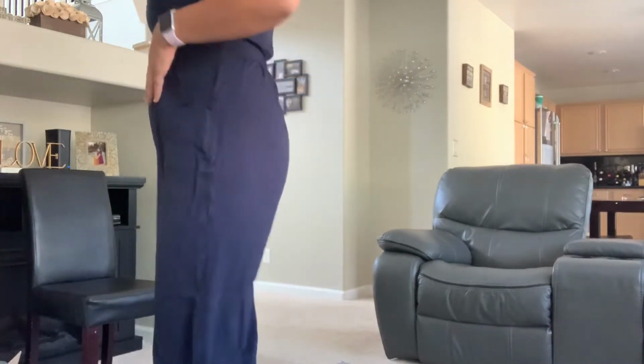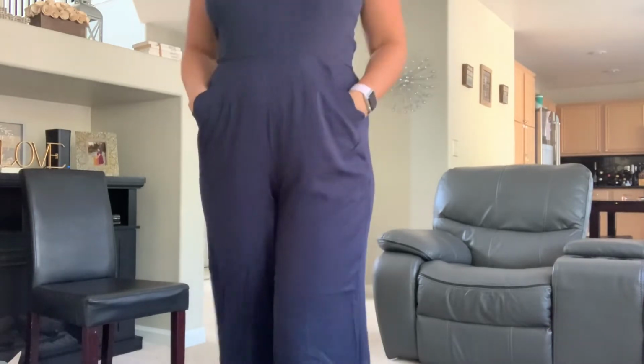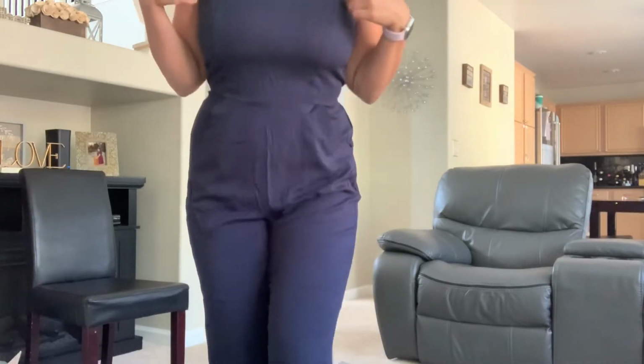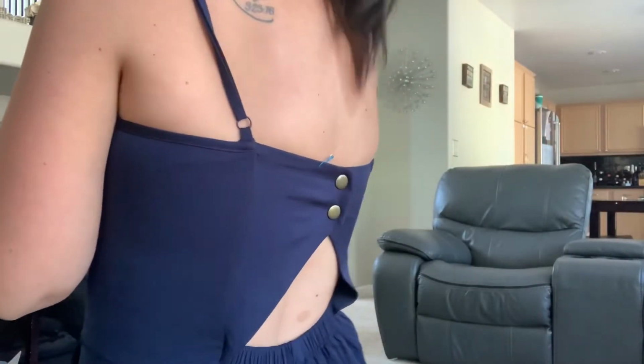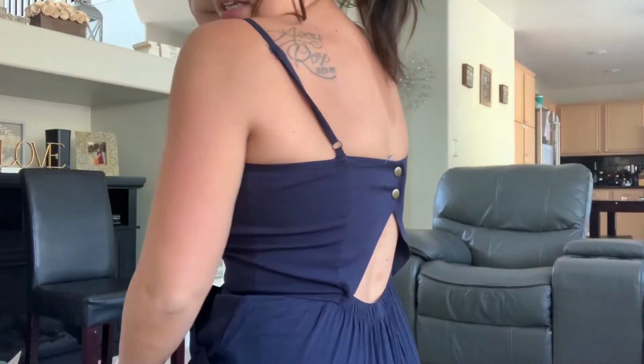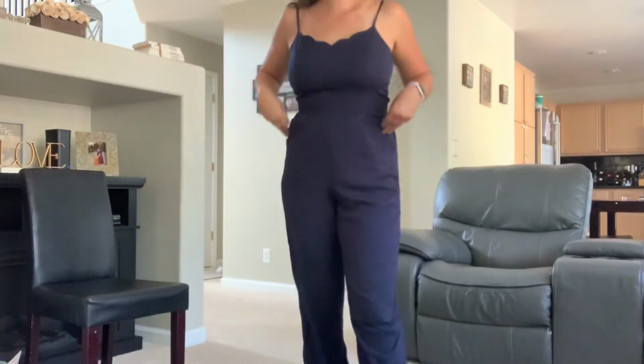Sorry, I'm out of breath here because I was going upstairs to check it out. It's very flattering on the bottom. I love these pockets. Let me get down so you can see the top. I love this here in the back. You can see it is a peekaboo right here, and that's the snaps. I am in love with this.